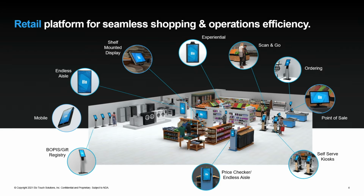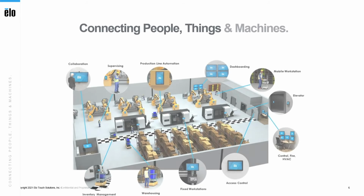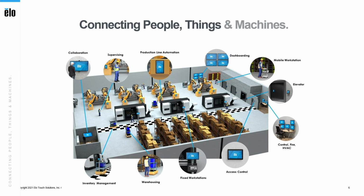So we have products from 5-inch up to 65-inch in different flavors. So if you're a retailer, you're looking for a POS system, a mobile device, price checker, or you're driving a restaurant chain and you're looking for kitchen displays and stuff like that, we have you covered. In the warehouse space, you see our products mostly in line production, workbenches, as mentioned with the Datalogic, but also the mobile terminals is becoming more and more important for us.